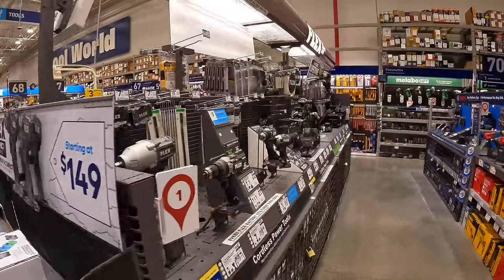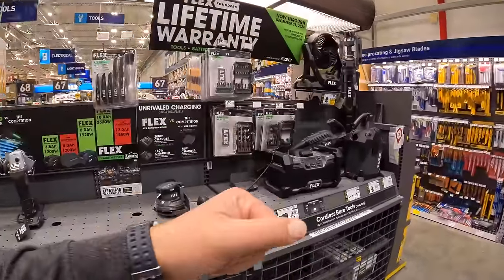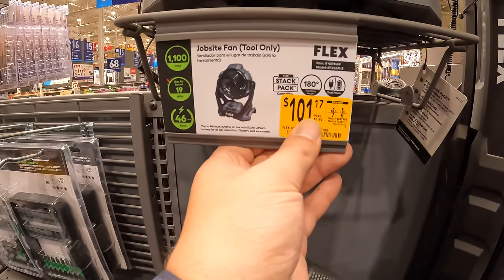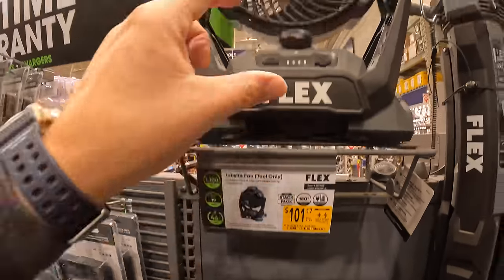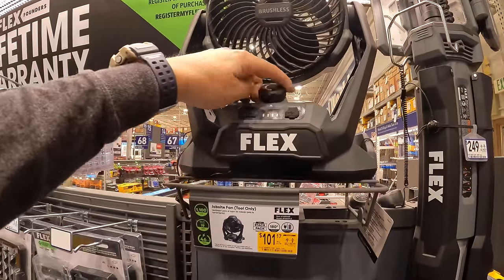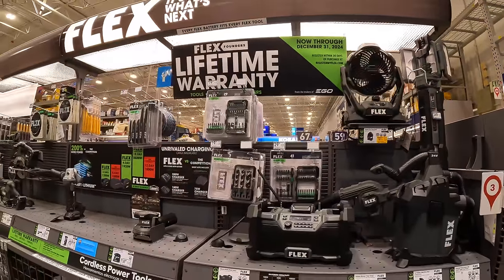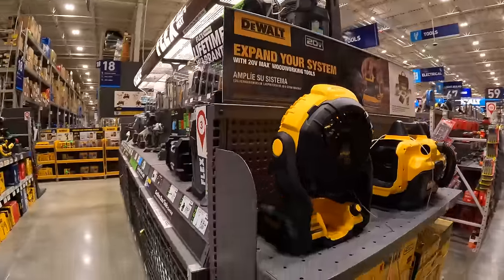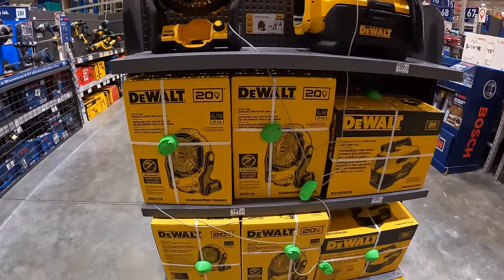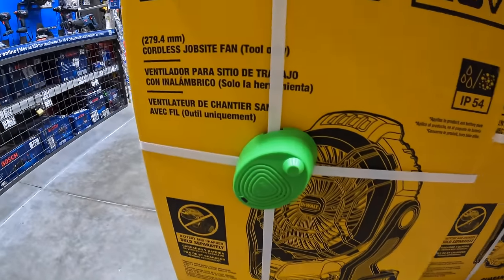Anything new for Flex? No, I wanted to see Flex show some sales. I really do. They do have a price drop for $101.17, was $119, for their fan that also connects to their Stack Pack tool module units. What about DeWalt's fan? They do have, for $149, the DeWalt fan. I think it's tool only. Yep.